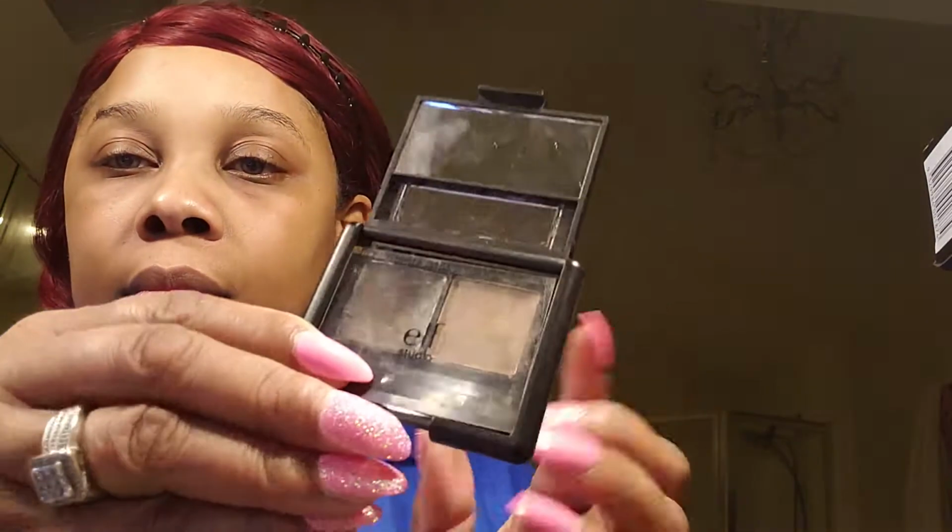Okay. Now, far as eyebrow the E.L.F. has, I have the pencil and the pomade. Okay, this is the pomade. It looks like this. It says medium. And I have used this. I haven't used it recently, but I did use this. E.L.F. was actually one of my first drugstore bought makeup products. And I should have probably did E.L.F. first for my first tutorial because I have so much of E.L.F.